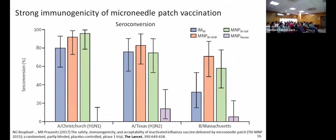This is showing the seroconversion. So this is the immunogenicity of the vaccine. And let me guide you through this a little bit. You can see there are 3 clusters of bars here. So there's the H1N1, the H3N2, and the B strain. As you may know, today there are 4 strains of flu vaccine. There are 2 B strains. At this time, trivalent, not quadrivalent vaccine was the norm. So that's why you see the 3 different antigens that we're assessing.